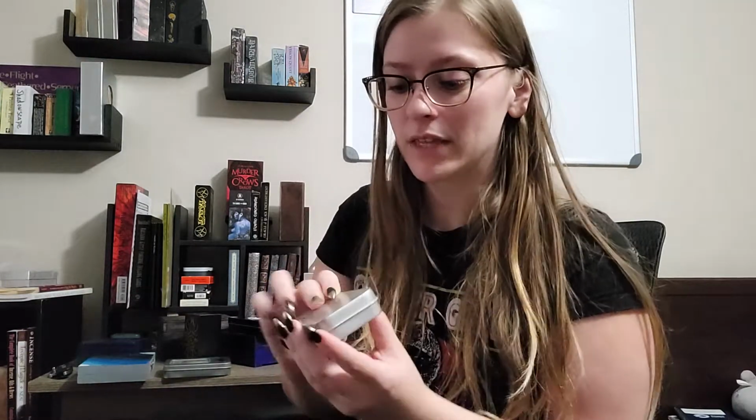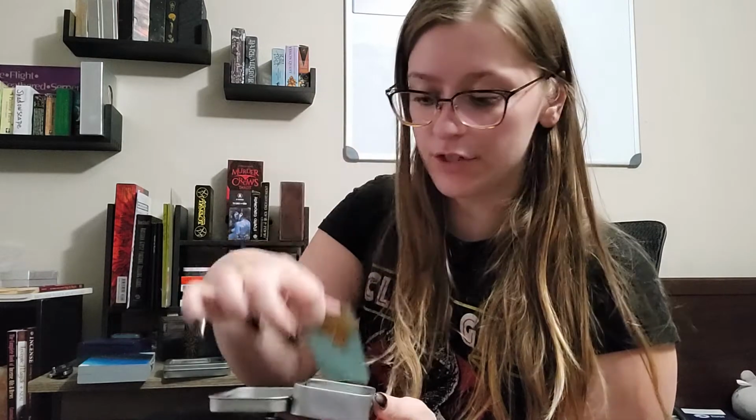So I've actually got that. Where did I put that one? Oh yeah, I put that one in just an Altoids tin because it fits perfectly. I trimmed it and just put it in an Altoids tin. I'll paint this at some point. And that's where I have been putting my 36 card decks until I got this right here.